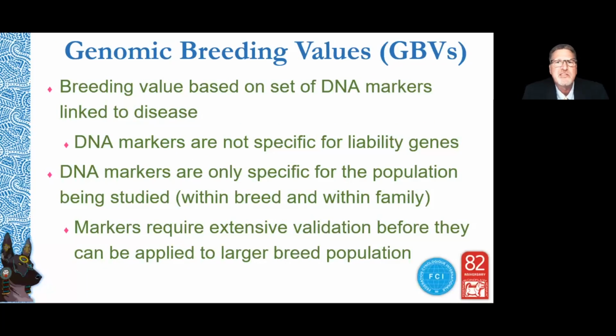And I wanted to touch on genomic breeding values, which are breeding values based on a set of DNA markers linked to disease. And this is where a researcher will take a group of affected dogs and a group of unaffected dogs and try to figure out through genetic markers what markers move with the affected dogs and are not present in the unaffected dogs to separate them. But DNA markers are not specific for liability genes, and they're only specific for the population being studied. And they require extensive validation in multiple populations before they can be applied to a larger breed population.